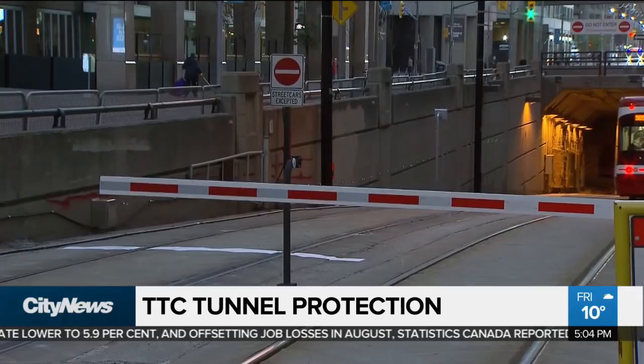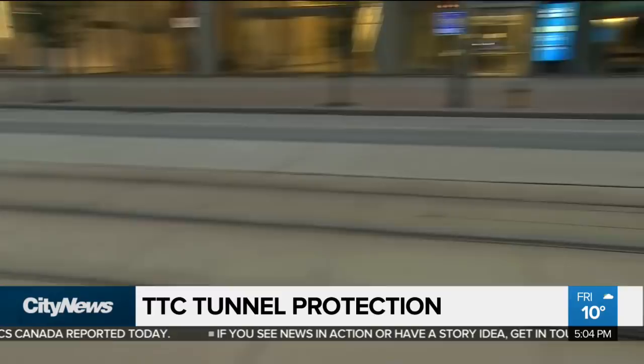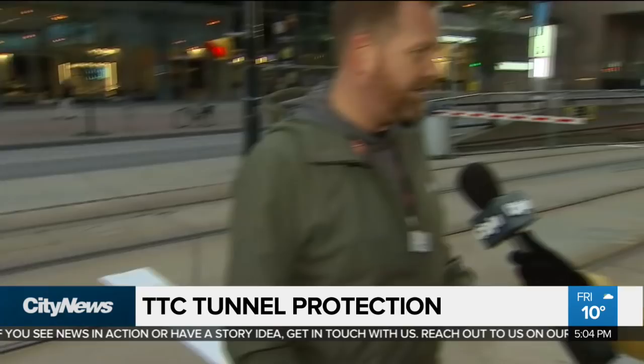Since 2014, we've had about 26, 27 cars have found their way into that tunnel through some means or another. But we've got rumble strips here, we've got the red lights here, we've got bollards back at the intersection, and hopefully the gate here will be the last thing that really keeps cars out of this tunnel.